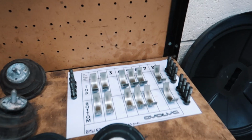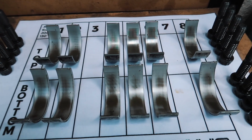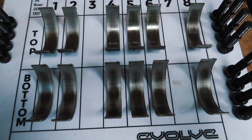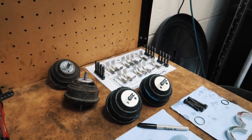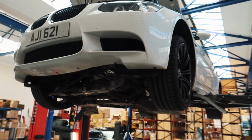Awesome, man. So what are my old ones looking like? They're not actually too bad. You see wear on them, but that's kind of normal. But in terms of the extent of wear, it's not too bad. Be worrying if there was damage on the crank or anything like that. All the tolerances are right. Well, like you said, I had the LCI car, 13 plate. But this is all just for peace of mind. It's not a waste of money.